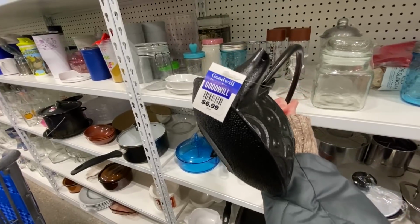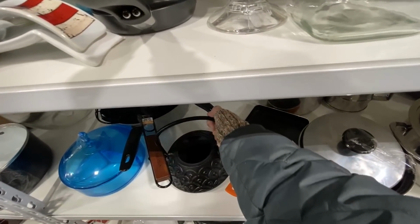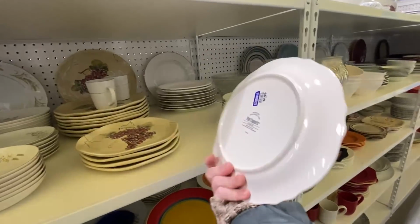$8.99. I'm going to call this cast iron teapot treasure number 7. Even though it's missing its lid, I think it is adorable and would make an amazing little planter. Ooh, I thought it was so cute.